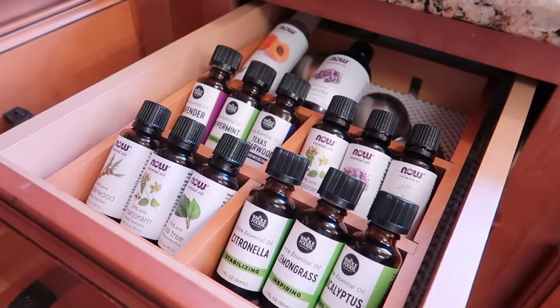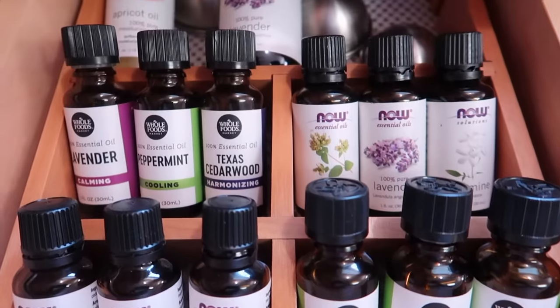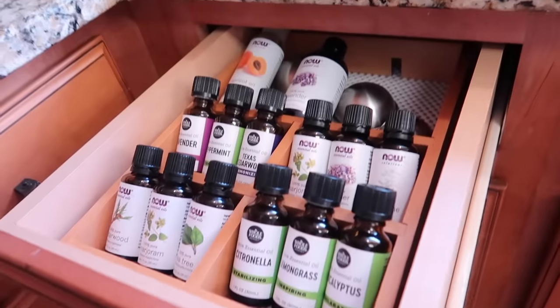This drawer right next to the sink has definitely changed. So this is where I'm storing all of my essential oils. I think before when I did the tour, I had like Band-Aids and things for little scrapes and bruises that happened because my girls were a lot younger then.